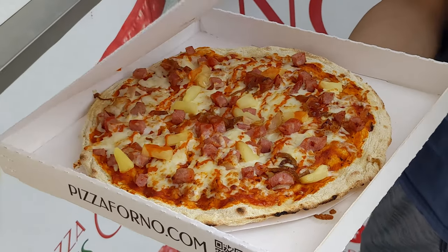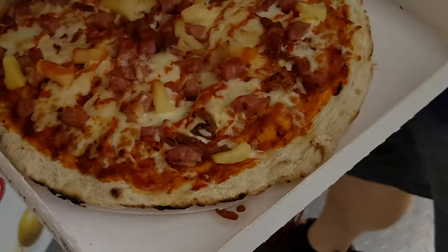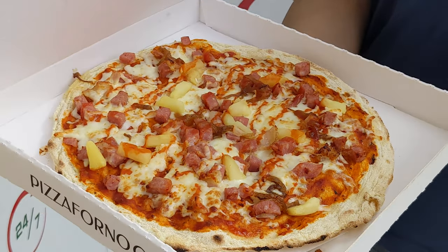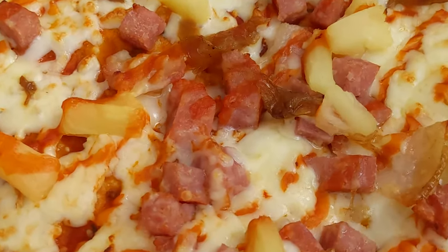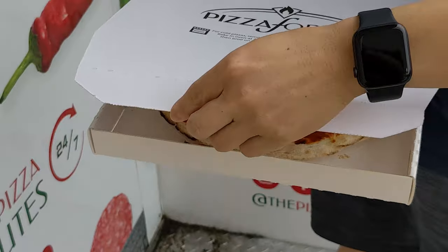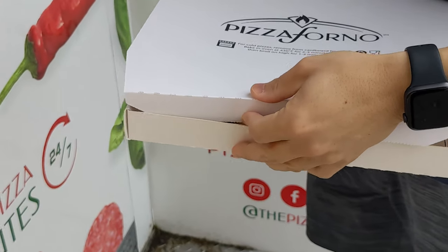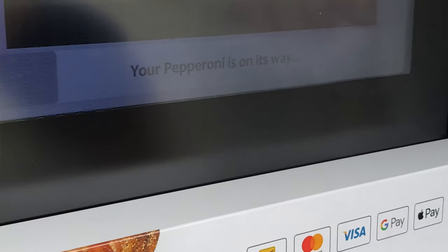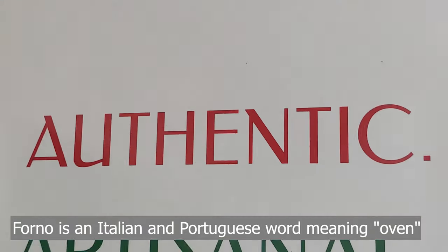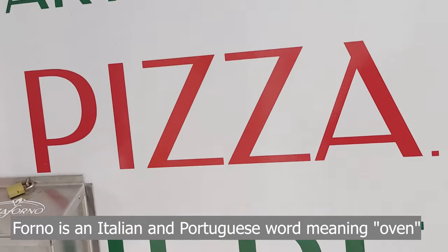Looks like it could be in there a minute. Really? It's nice and toasty here. Pineapple doesn't look like it's nicely browned yet. Oh, wow. Now we're waiting for our pepperoni. I'll have to look up the word Forno. I've never even heard of them.